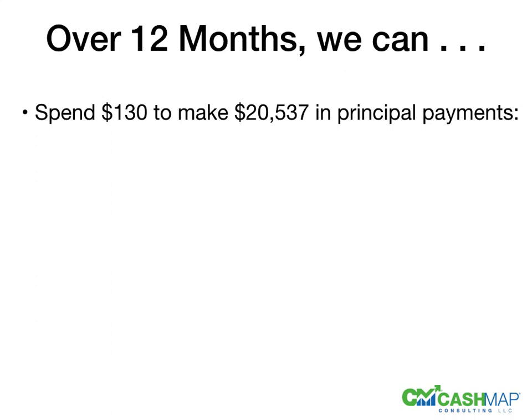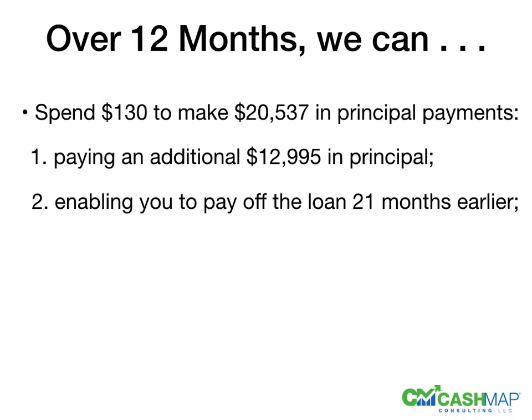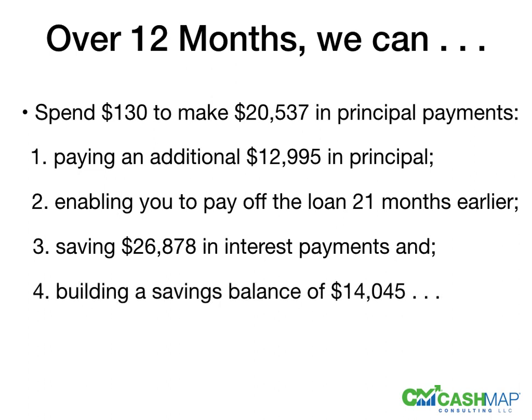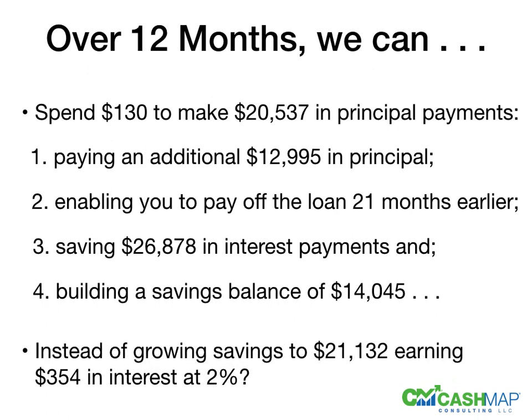But over 12 months, we can spend $130 in interest and make $20,000 in principal payments. This will result in $13,000 in principal payments above and beyond the normal scheduled loan payment. This will allow us to pay off the loan 21 months earlier, saving us roughly $27,000 in interest payments, and we can build a savings balance of $14,000. We can do that instead of growing savings to $21,000, earning $354 in interest at 2%. Which would you prefer?